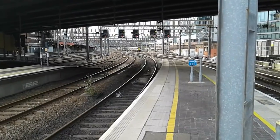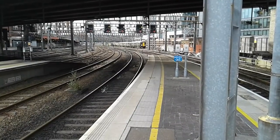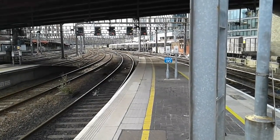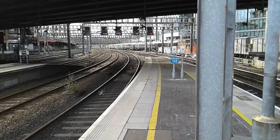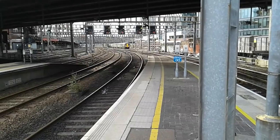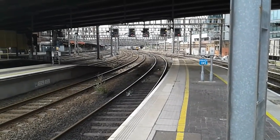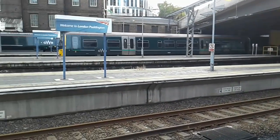Okay, the next train to arrive is a terminating Great Western Railway service from Didcot Parkway. We have another service also bound for Didcot Parkway, worked by a pair of 387s. Okay, the next service to arrive is 165105 with the terminating service from Oxford.